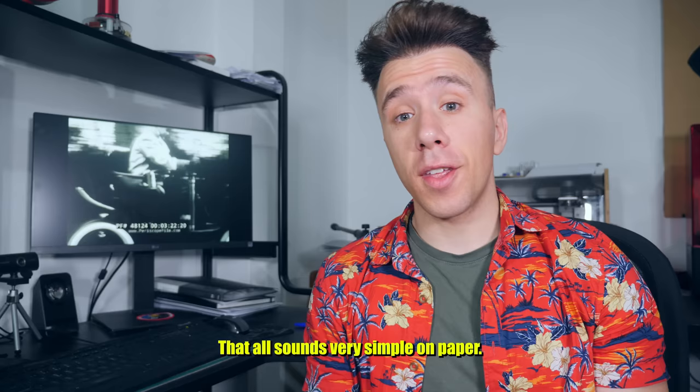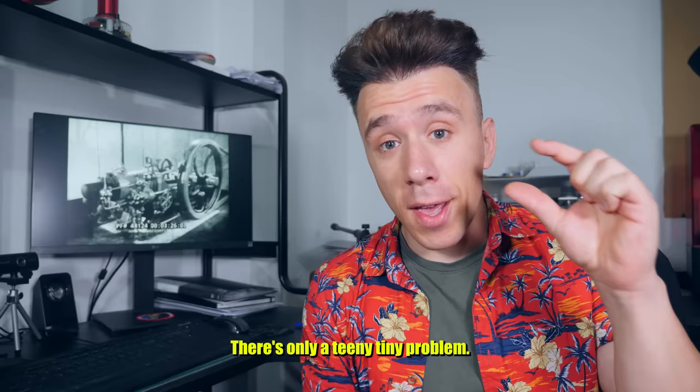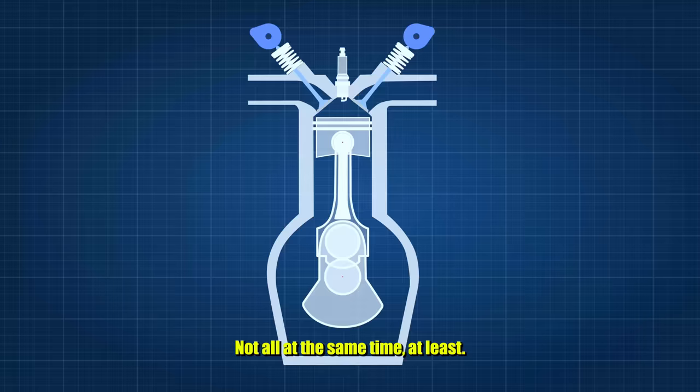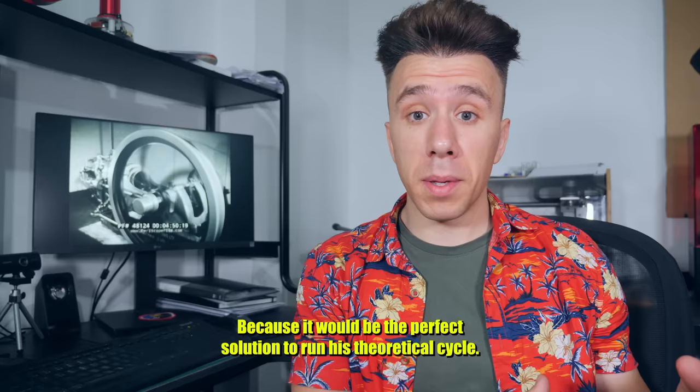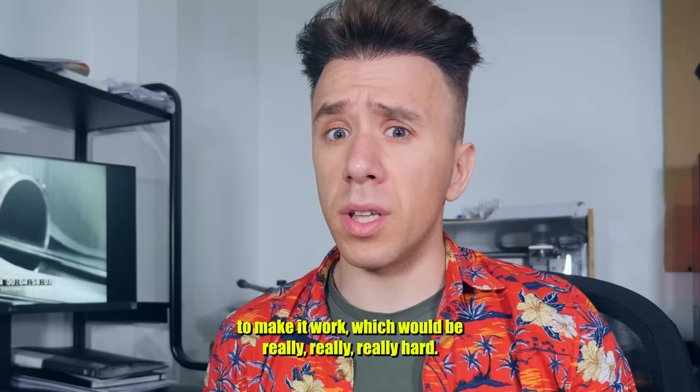That all sounds very simple on paper. There's only a teeny tiny problem. There's no engine on this planet that can pull that off. Not all at the same time, at least. Like I said before, the piston and crankshaft mechanism is still limited. That's the reason why Nikolai thought of the liquid piston engine in the first place, because it would be the perfect solution to run his theoretical cycle. Unfortunately, he would have to reinvent the wheel to make it work, which would be really, really hard.